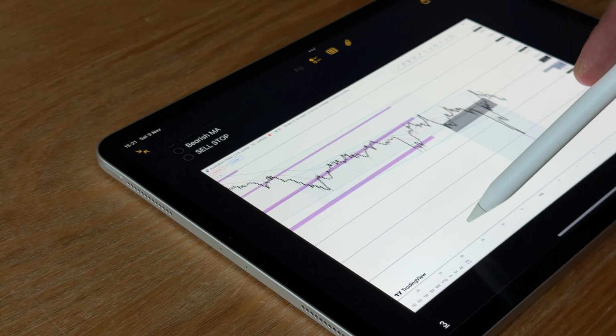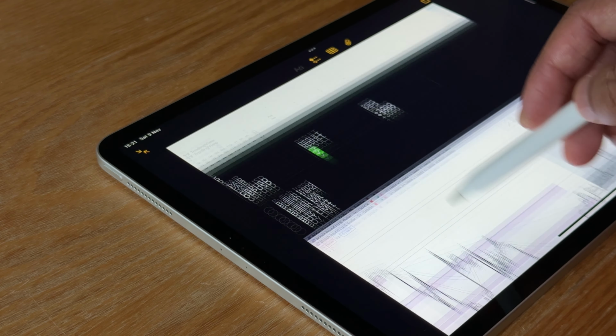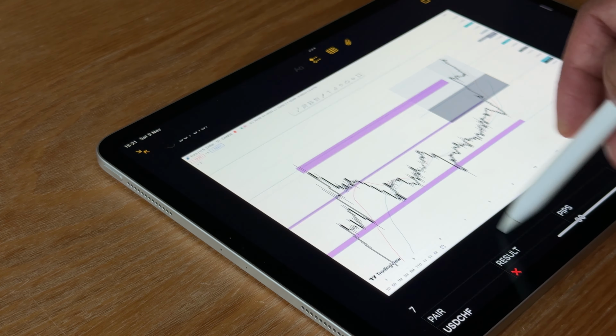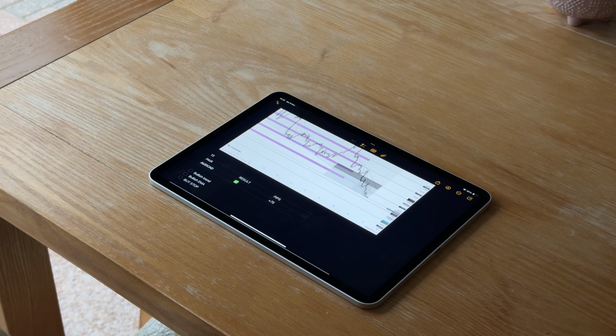You need to know exactly why you entered a trade, the reasons behind it, why it did well, why it didn't do well. And over time, when you start logging these trades, you accumulate a number of trades and you can start to look at which ones did well and overall just refine your strategy.